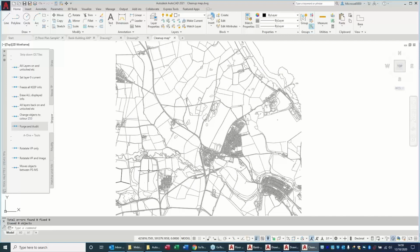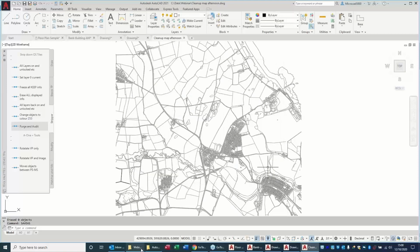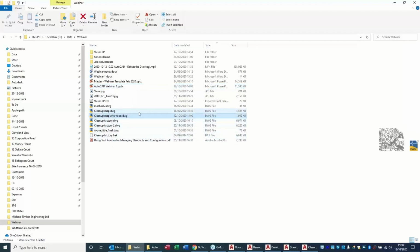The net result, if I do a save as on this, I'll call it cleanup map afternoon. Save on that. And if I go and look at that folder, cleanup map afternoon, the drawing file was 4.5 meg. I clicked 4 or 5 buttons, it's now 1.9 meg, less than half the size with a few clicks.